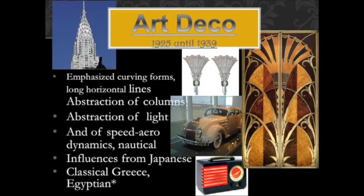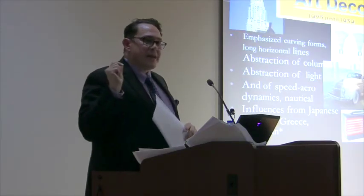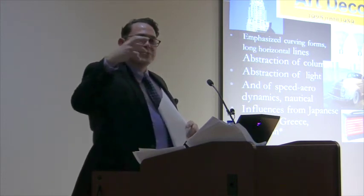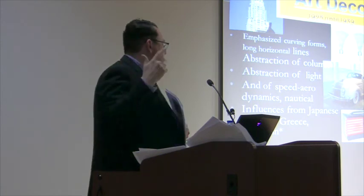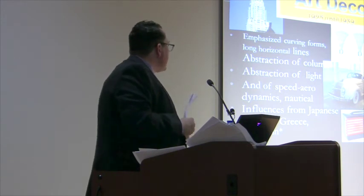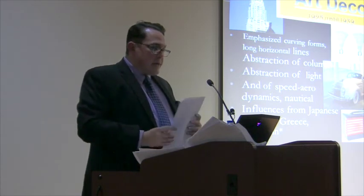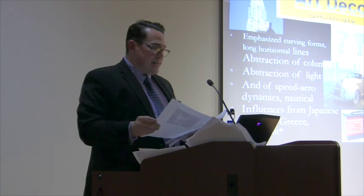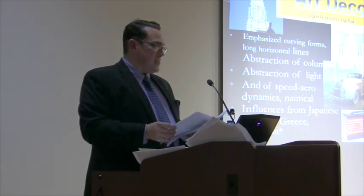Abstraction of light, abstraction of speed. Now we start to understand what aerodynamics mean. And so that aerodynamic finds its way into the aesthetic of everything, from lamps to buildings to elevator doors to radios. We have a huge influence from Japan and classical Greece, but the biggie is Egypt. Can anybody tell me what's the connection from Downton Abbey to Egypt?